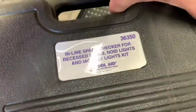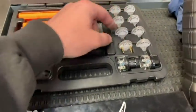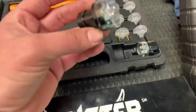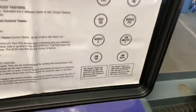This kit definitely comes in handy if you guys haven't used it or tried it yet. It's great for testing spark. Also, you can check your fuel injectors with the various noid lights that it comes with, as well as some stuff for TBI and, well, whatever all those are.